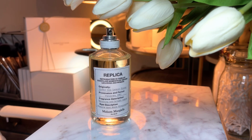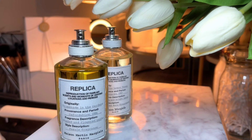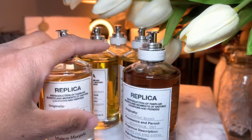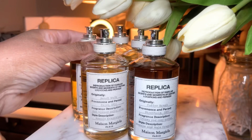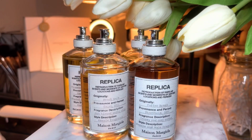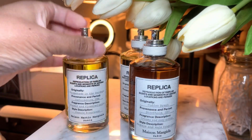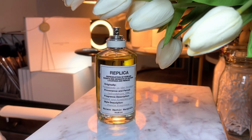Okay, so as we see, we have gone through all of the big bottles, and I'm not going to be able to sit all of them up here, guys, but I told you I would give you a little hint of what I thought was full bottle worthy. So let me take some of these down. What I think would be full bottle worthy, as we talked before, is Promenade in the Garden. Promenade in the Garden would be a great fragrance for a full bottle.